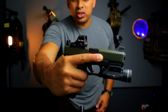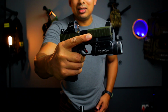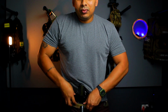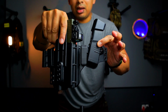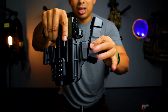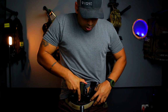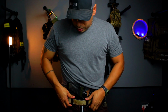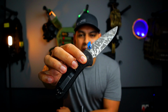Firearm: Glock 19, Holosun red dot, Streamlight TLR1 HL weapon light, TR1 trigger upgrade, and Rushby Industries baseplate. The holster is the Bravo concealment holster with the dedicated mag carrier for the appendix setup. Get this back on. Here we go. And the knife that I've been using to open these packages is the Benchmade Griptilian.